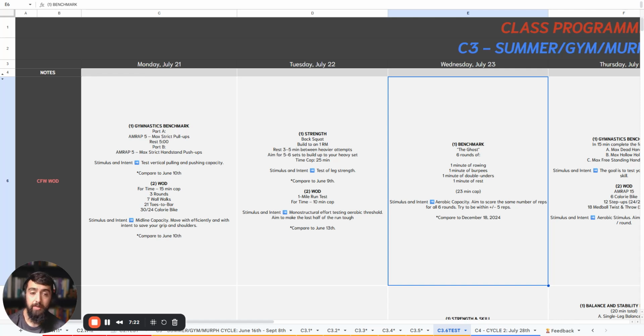If you have done this in the past, the last time we did it was December 18th, 2024. So we didn't have our new app then. So you could look back on SugarWOD. If you were on that app, all your data should be saved on it, or if you transferred it over. If you're having trouble, just go back to SugarWOD, see what that was, and then input it on the new app here.